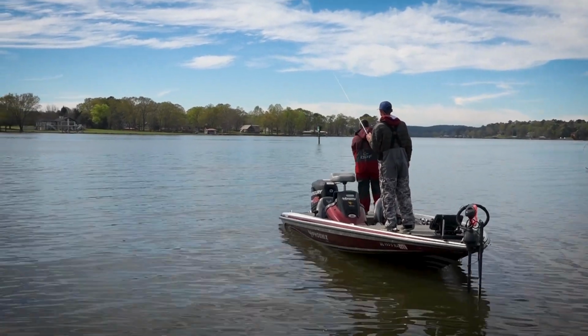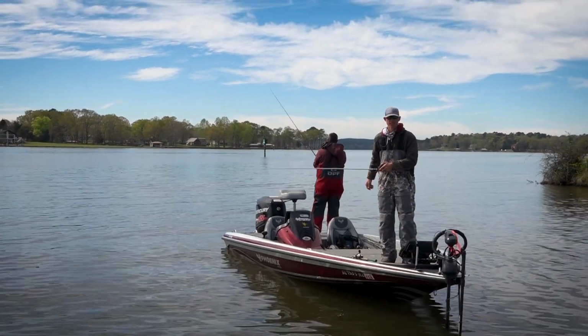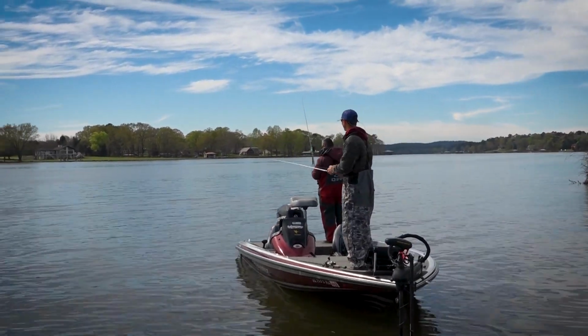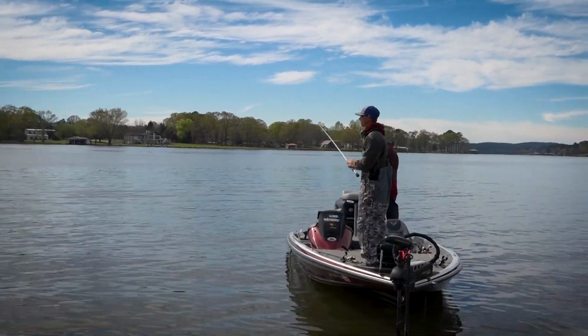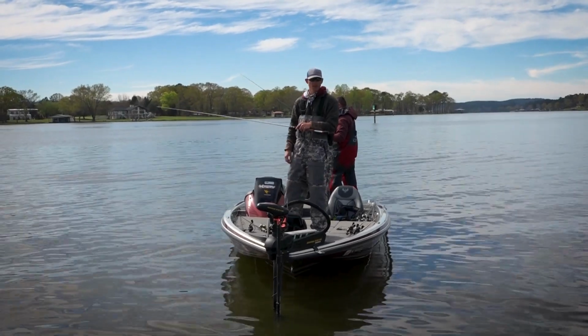But I did find out that Brady and Joseph have 5 fish for how much? About 8 pounds? About 8. Okay, that's a good start. Now, your partner just said y'all were looking forward to later on today. Why is that? We feel like the later in the day it gets, more of this grass and stuff's gonna warm up.